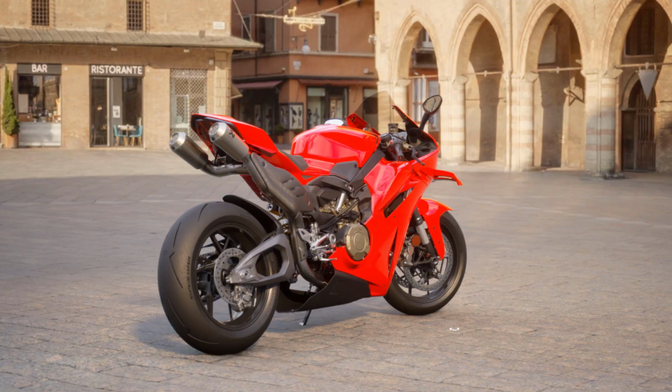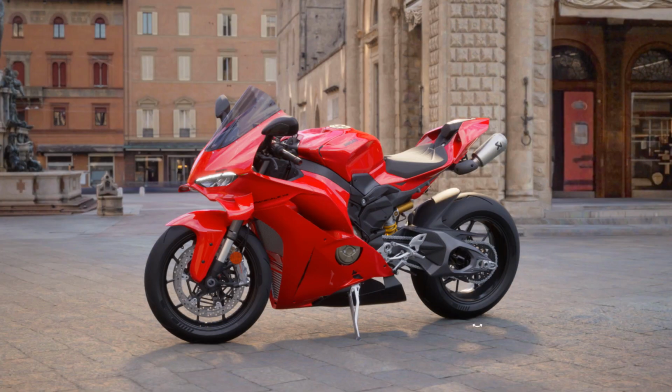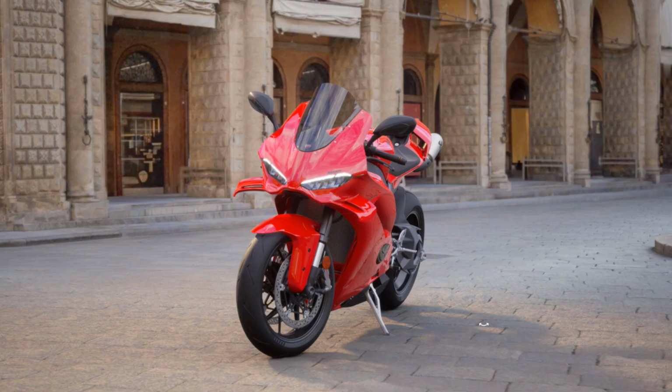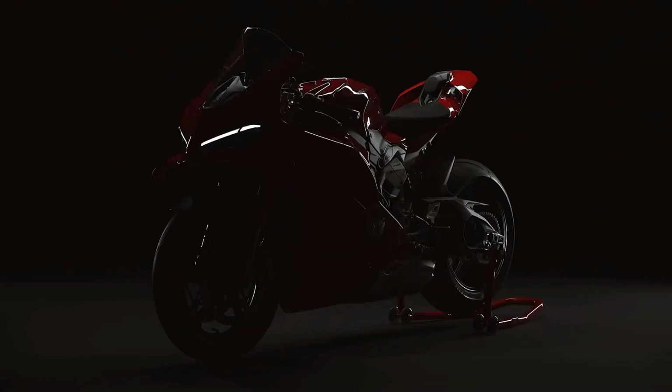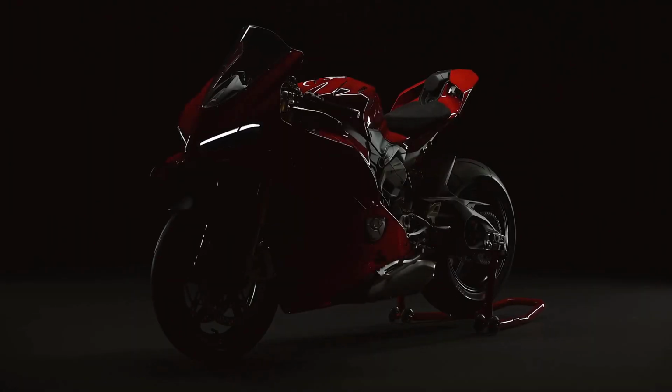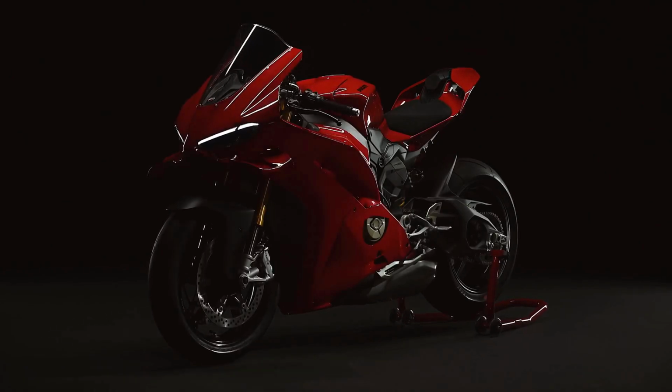In conclusion, the 2025 Ducati Panigale V4 represents a new benchmark in superbike performance and technology. As I said in the beginning, it's a machine that truly extends the boundaries of what's possible on 2 wheels. While you may prefer the previous model's looks, there is no denying the sheer brilliance of this beautiful motorcycle and its crystal clear leap in performance.